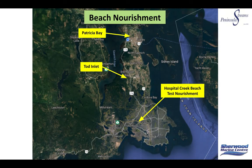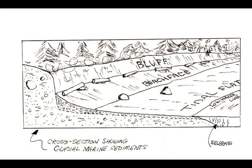All right, so now we're going to move into what's called beach nourishment. Now, beach nourishment is where you add material, sand, gravel, and the likes to beaches, and it's aesthetically more pleasing, protects against erosion and sea level rise, and it's also good material to spawn in for our forage fish. So these are just the 3 locations that we'll be talking on in terms of nourishment.